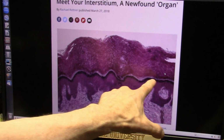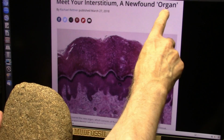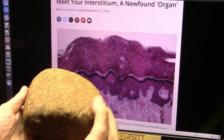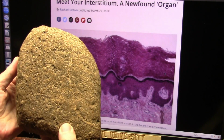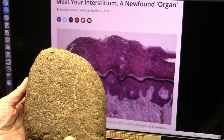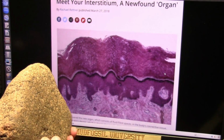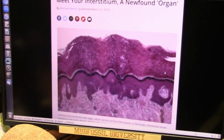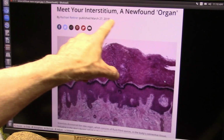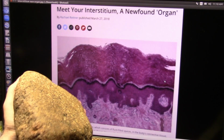This filament here, and I have other ones here, hold on. This is the membrane, the newfound organ, the interstitium, right there. That is it right there. And it coats right here. And in the Mudfossil process, because of the heat that was related to this process, it ends up turning into aluminum silicates, which coated all this. Now, I don't want to get too deep into this right now. A lot of this new research relates to the new organ they found, which is this interstitium layer, which is what coats all the mud fossils.